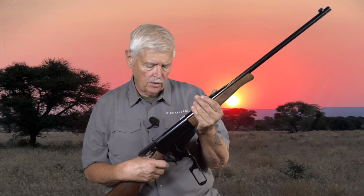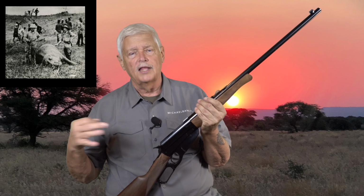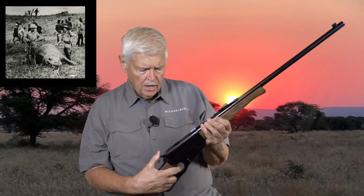On his safari, in addition to his big Holland double rifle, he took two Winchester 95s in 405 and shot what we would consider these days a staggering number of game, including rhinoceroses, which at that point, 1909, were not endangered, lions, which gave this gun its name, and pretty much everything else there that he saw in Africa.